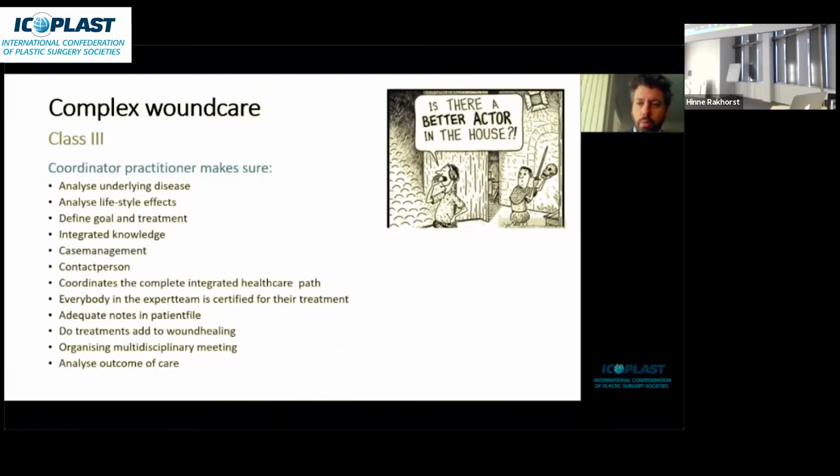Because there are so many doctors and nurse practitioners and other care providers that are involved in trying to heal these wounds, we decided there should be one coordinated practitioner. That's a relatively new term, but there should be one person, a doctor or a nurse practitioner, who is in lead. And this person has to make sure that there's an adequate analysis of the underlying diseases, lifestyle effects, integrates all the other caregivers, appoint the case manager, etc., etc.